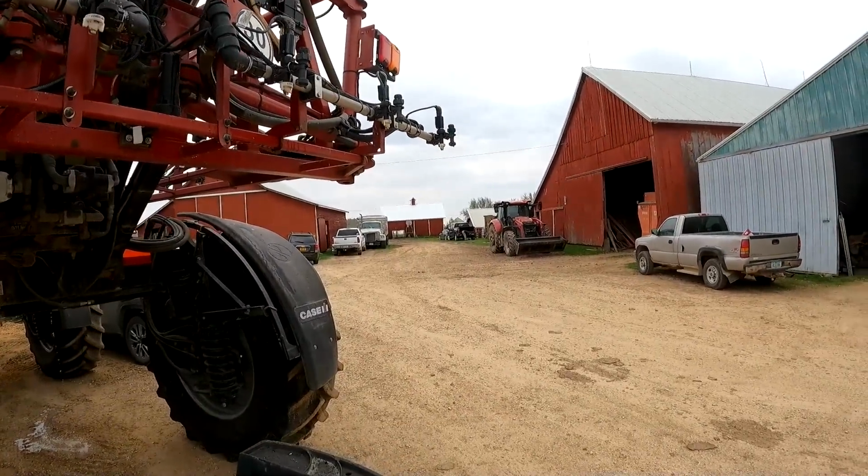Hey, look at that. Budley's got a new truck. Guessing that's his surprise. I haven't seen it yet. First time I've seen it. You guys have probably seen it before me.